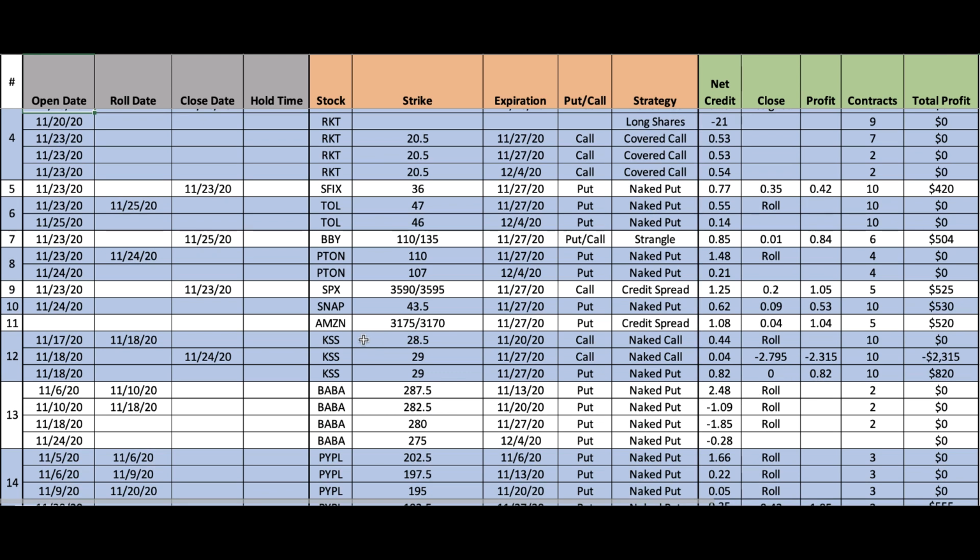Okay, here's the KSS trade. So I eventually decided to go ahead and close it out for a loss. You can see I closed out the call side and took a $2,315 loss on the call. But by adding that put side, it helped offset it because I made $820 on the put. So combined, that was a total loss of $1,495.